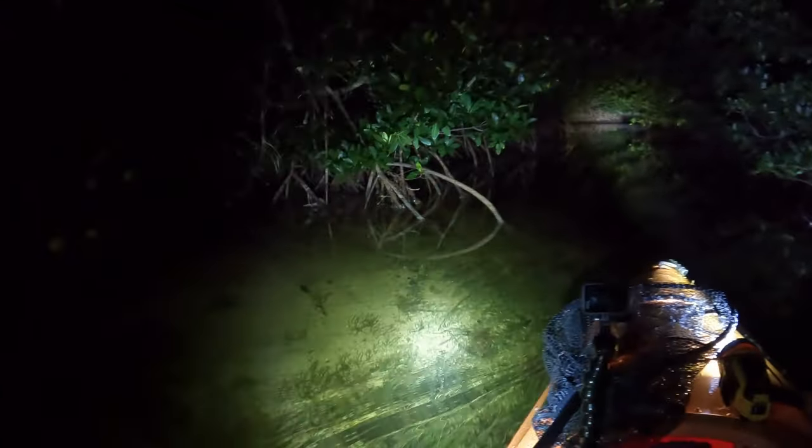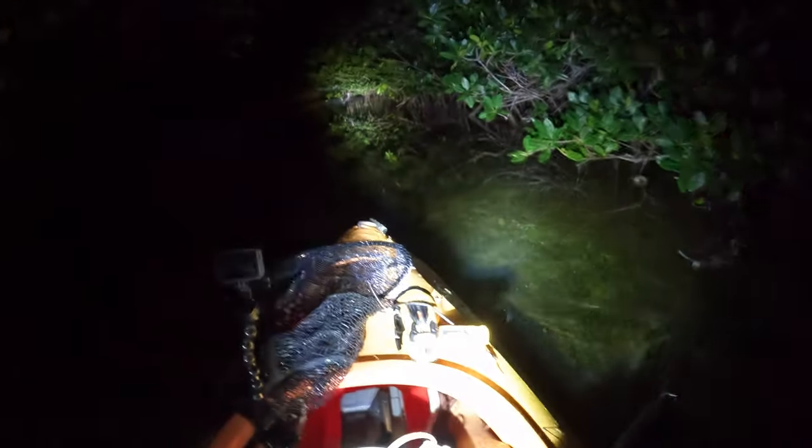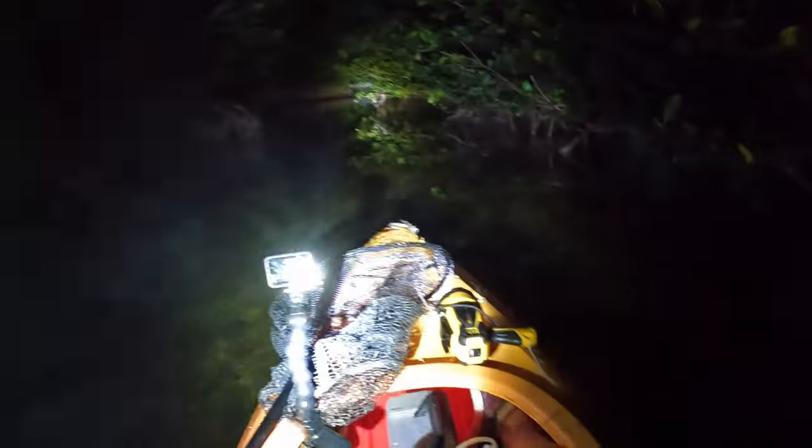So this little mangrove tunnel here, current gets ripping pretty good. Maybe one day, Reagan, oh yeah, there's one right there. Reagan can tell the story of her PTSD because she dumped her kayak here. Thought she was gonna die. I've seen a nurse shark in here like one time.